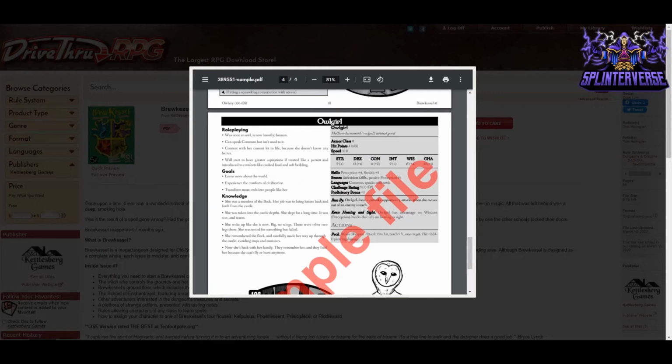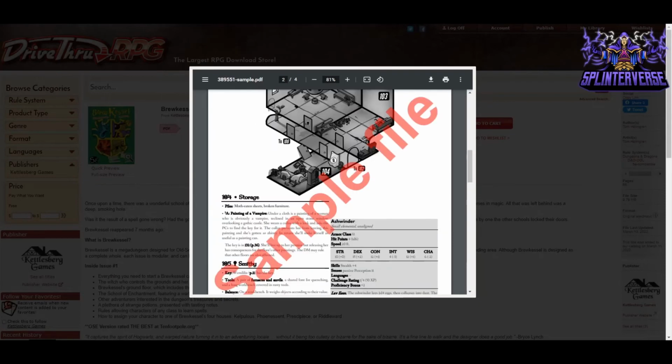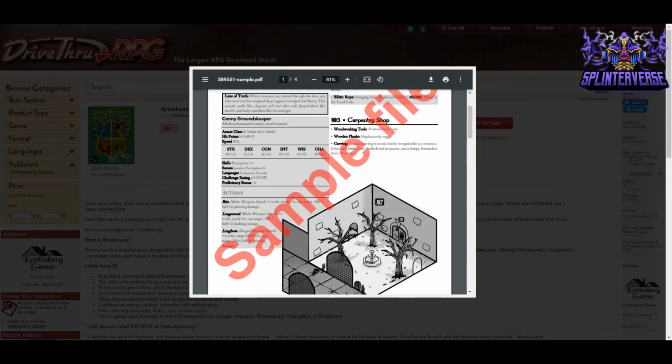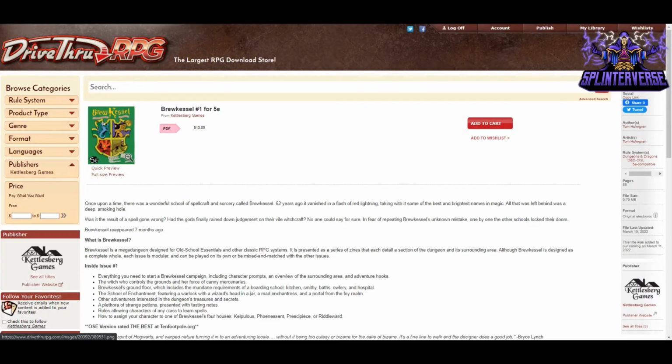It was wet and warm. And additional knowledge about her. So yeah, that's just one of the characters. But a lot of these, here's the canny groundskeeper. Yeah, it just seems like a world of fun.